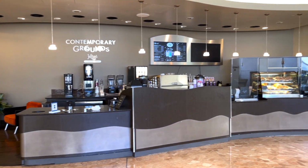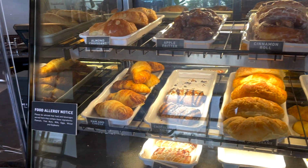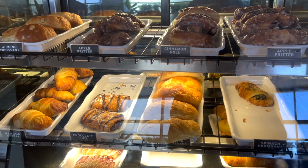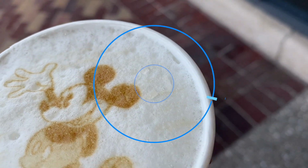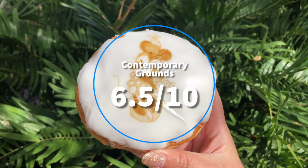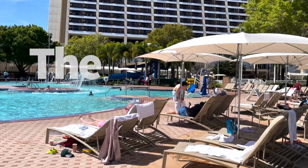Pros here, nice spot for Contemporary guests to get their caffeine fix. This is mostly for those going over to the convention center, honestly. And cons, drinks aren't super special, just your standard Joffrey's options that you can find at other Joffrey's kiosks. Overall, 6.5 out of 10, but super, super useful if you don't want to wait in long lines in the parks for your coffee.